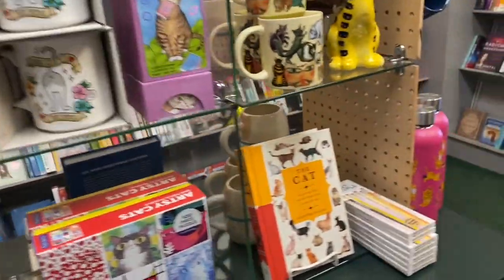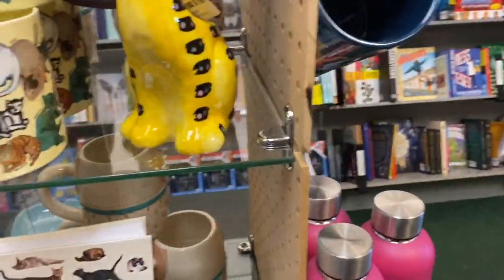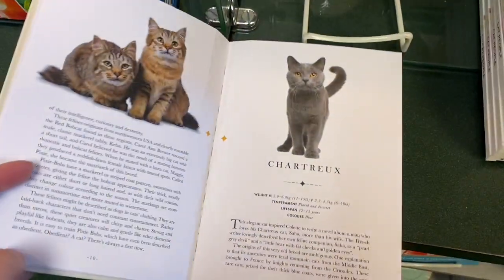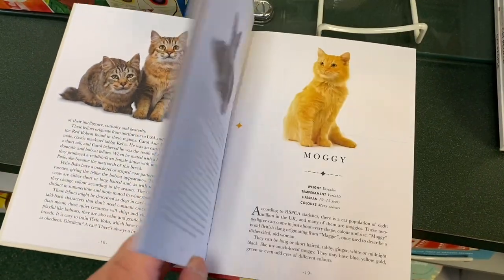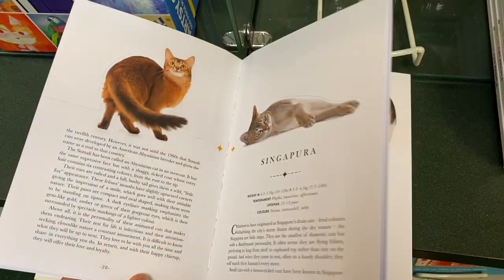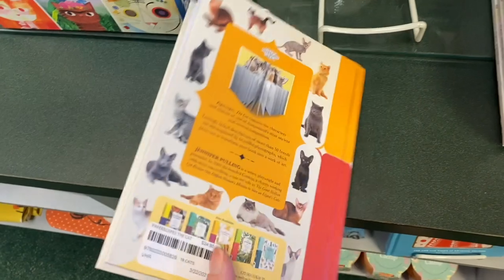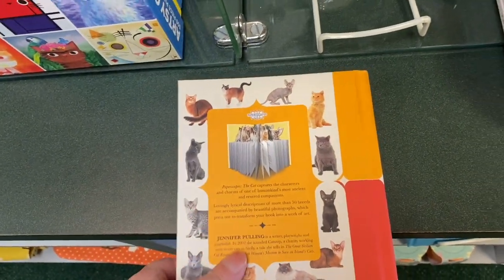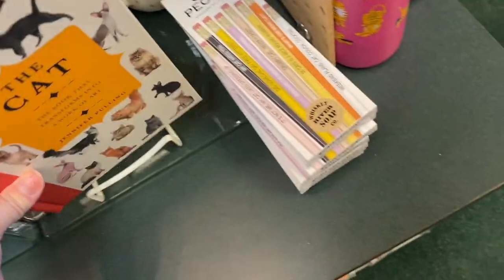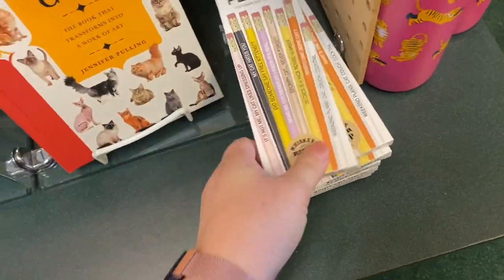All you cat lovers out there, there's a display for cats, and this book I thought was amazing. It is about cats, so you got the picture of the cat, and then there's like an about section. But the interesting thing about this book is it's a pop-up book. So after you read about the cat, you do something where you pop it out and it will stick up out of the book.